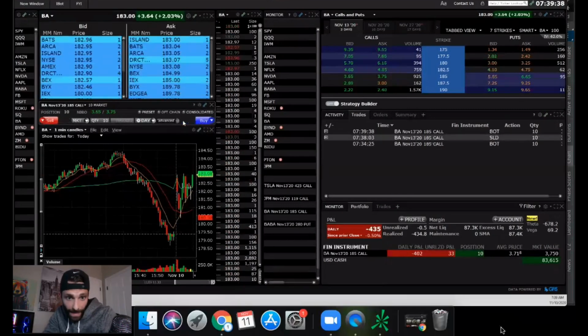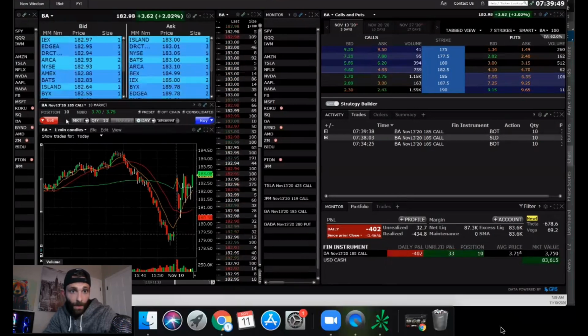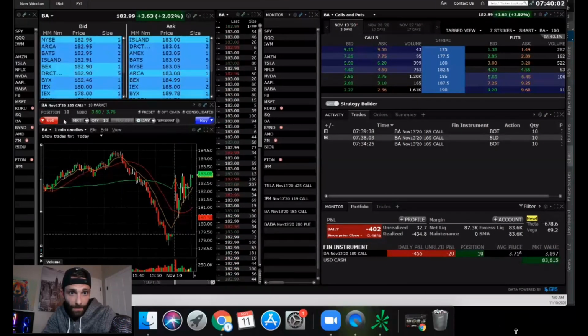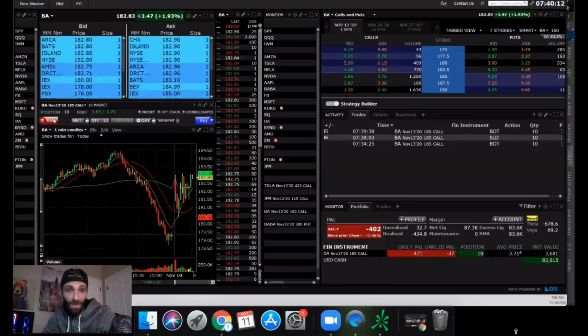And I went long right there as it came into 183, got filled 10 contracts, $3.71. Nice VWAP reclaim. Very nice bullish 1-minute candle. And I just want to see this get through 183 and have the tape start to speed up. It's getting pretty tight, right at 183. It's holding up there a little bit, but it's above VWAP. Still looks good.